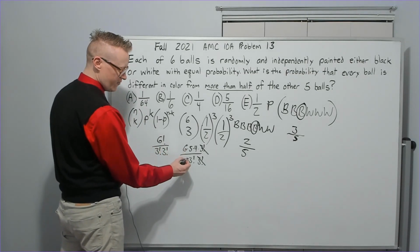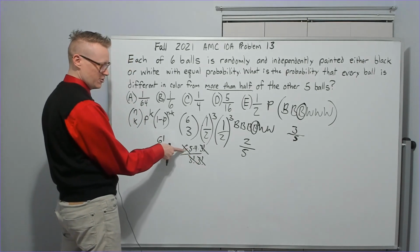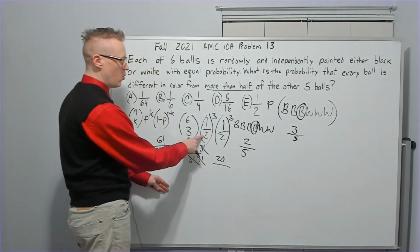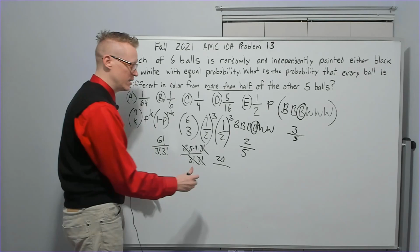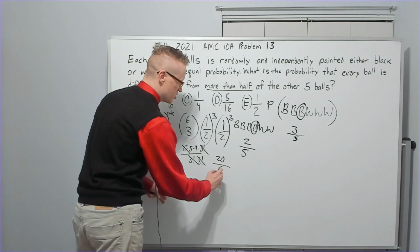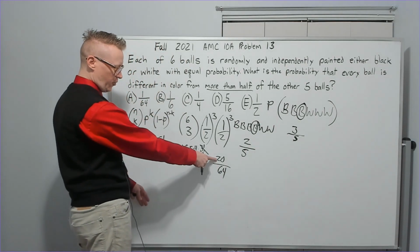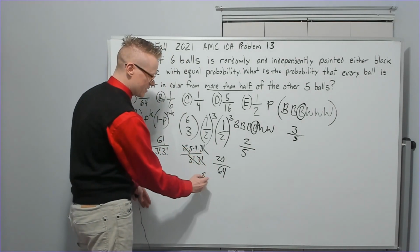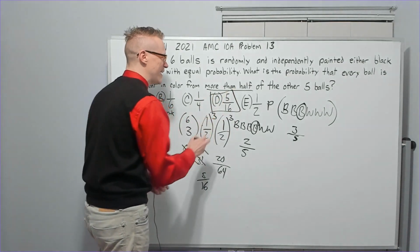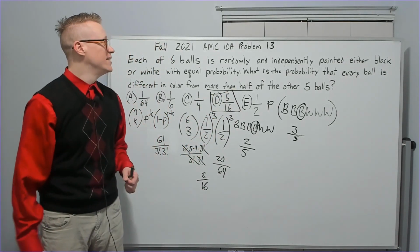So then 3 factorial is 6. This cancels. It gives you 20. You're going to have 20 times 1/2 to the 6th power, which is 1 over 64. So it's 20 over 64. 4 goes into this 5 times. 4 goes into this 16 times. Answer choice D again, 5 over 16.